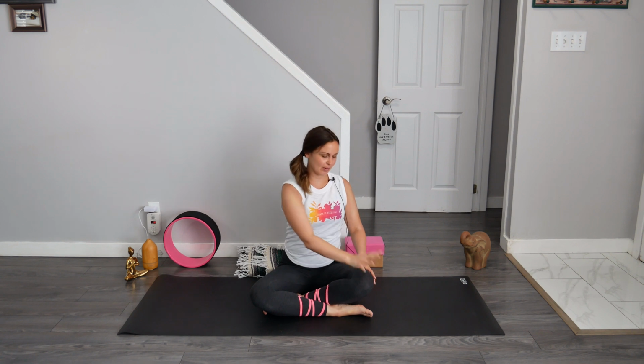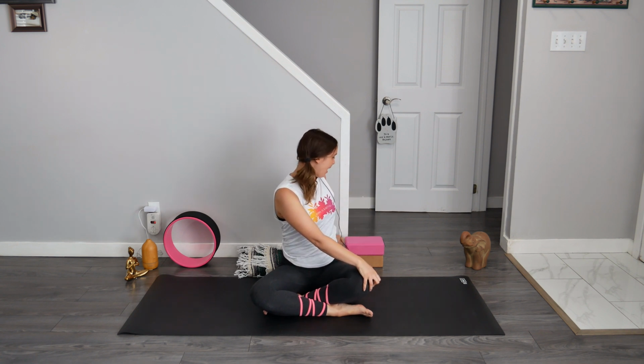Let's do some seated twists here. Bring our right hand to our left knee, swimming our left fingertips back and behind us, fingertips planted on the earth. Look past your left shoulder here and begin to nod your head yes as you breathe.